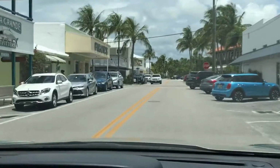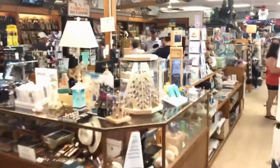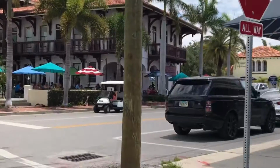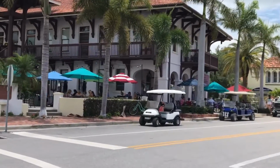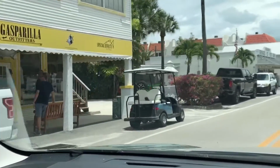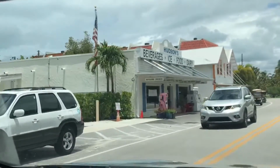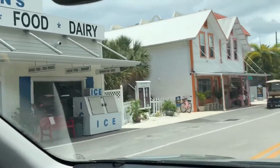A lot of art studios, bars, boutiques. Fugate's, it's been a long time clothing and tourist emporium. On the right hand side is the Loose Caboose restaurant where you can dine al fresco. We're passing Gasparilla Outfitters and Hudson's Grocery where they have beverages, ice, and ice cream. And rotisserie chicken. Oh, there's rotisserie chicken too? Yes.